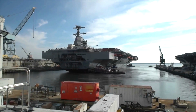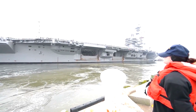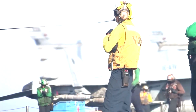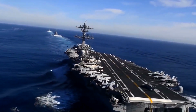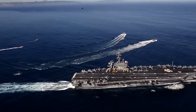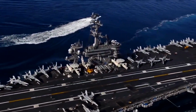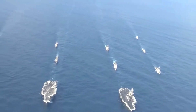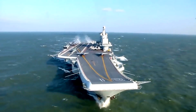The working length of the super aircraft carrier is 1,106 feet, 337 meters. The width is 134 feet, 41 meters. And the draft is 39 feet, 12 meters. This is the size of a floating airfield, the size of 3 soccer fields. It allows the John F. Kennedy not only to carry any fighters in service in our country, but also those that may appear in the future.